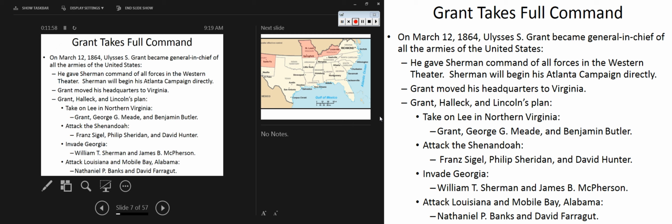Attack on the Shenandoah Valley, led by Franz Sigel, Philip Sheridan, and David Hunter. Hunter will ultimately replace Sigel in command, and Sheridan essentially has his own cavalry unit that he will launch raids with. Invade Georgia, Sherman and James B. McPherson, and then attack Louisiana in what is called the Trans-Mississippi Campaign to try to take out the Trans-Mississippi HQ in Shreveport, Louisiana, and to also try to keep the French from intervening in the war out of Mexico.